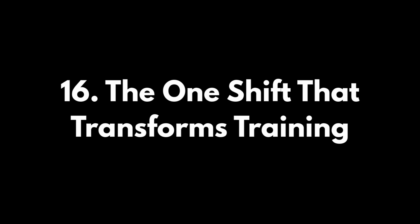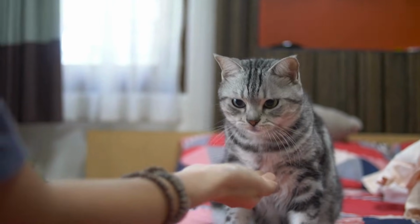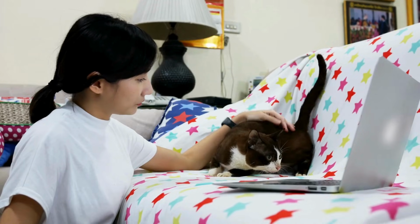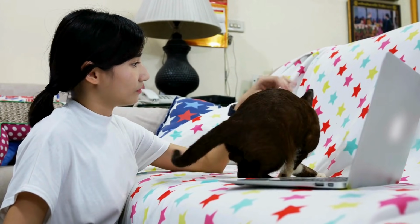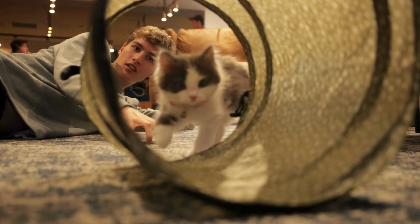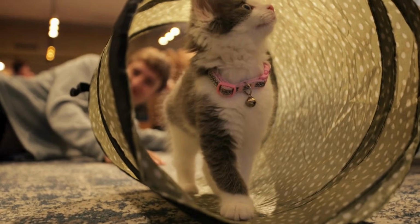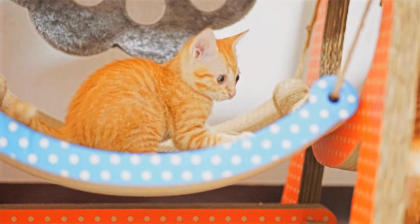Number 16. The one shift that transforms training. Traditional cat training often emphasizes commands, correction, and repetition. Sit here. Stop scratching. Come when called. But these approaches rarely align with how cats naturally learn or communicate. Cats don't respond to control the way dogs might. Their intelligence and independence thrive on collaboration, patterns, and subtle cues.